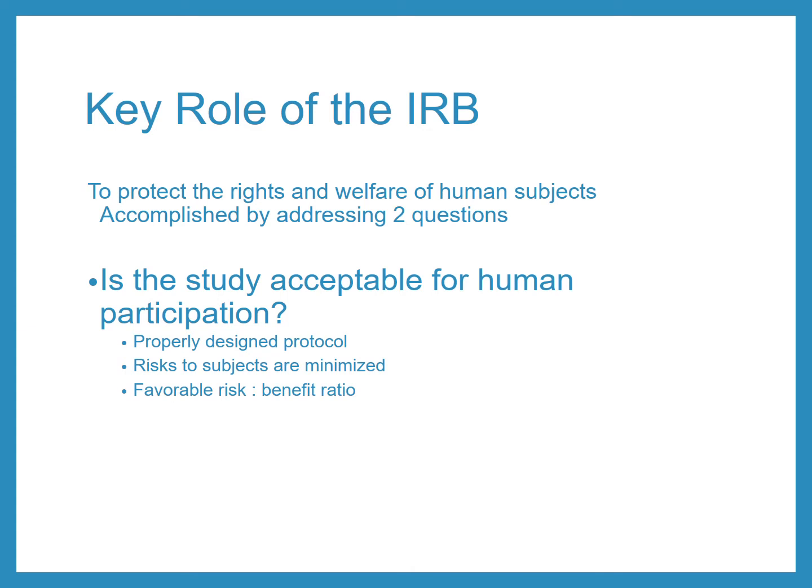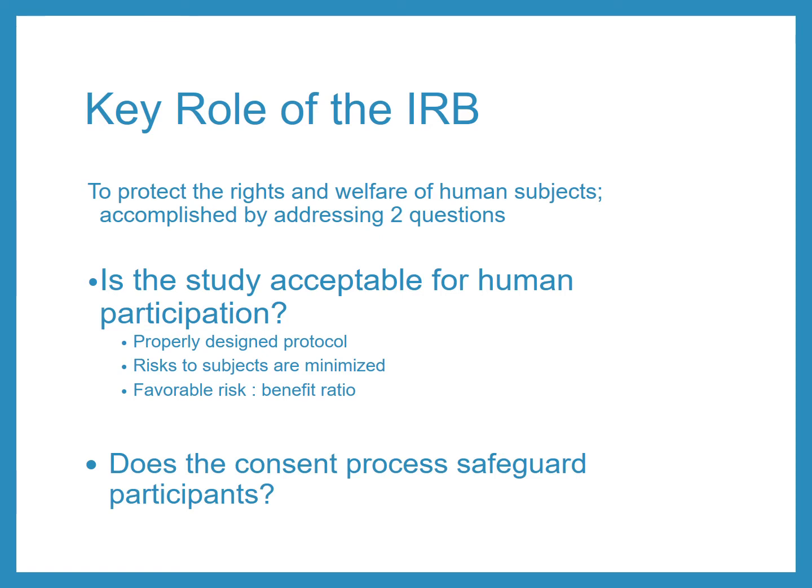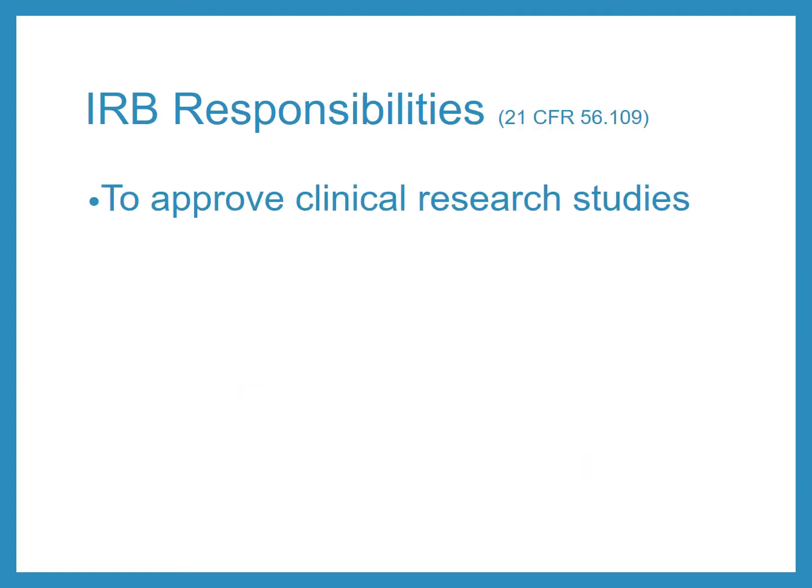They also want to know, is the study objective, is it scientifically sound? And the next question they have is, does the consent process safeguard participants? So this is why they look at the protocol and they look at the consent form. Those are the 2 big questions the IRB has. And if you understand that, you'll understand some of the smaller questions that they're asking.